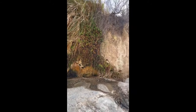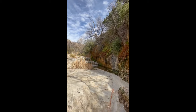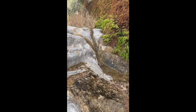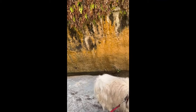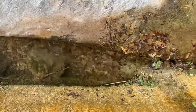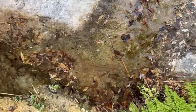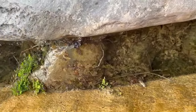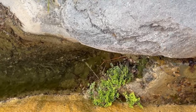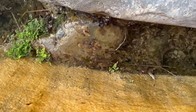This is what they call the riparian trail. Things to do with water and stuff, I guess. I don't know the exact definition, but we're gonna climb up this way and see how high it goes. I feel like if I had swim shorts on, I'd just jump in, man. Okay, here we go.